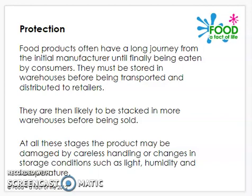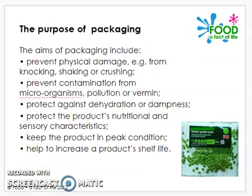Think about packages traveling on a semi through the upper Midwest in the middle of January. If the semi is not heated, those materials are going to be exposed to the temperature. So, it's just important to think about protecting the food.